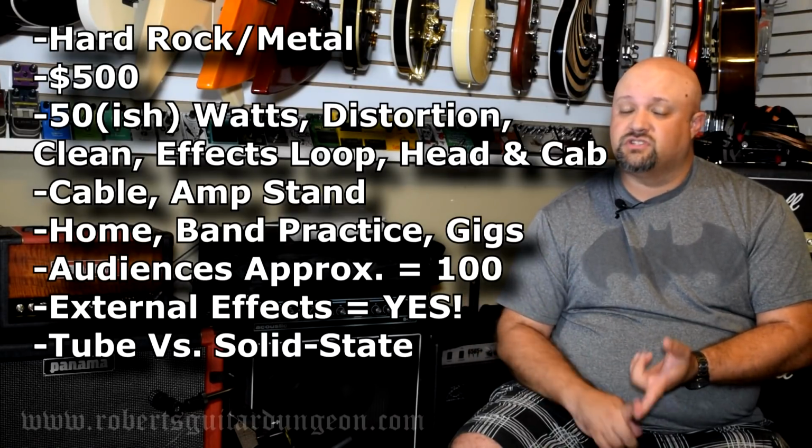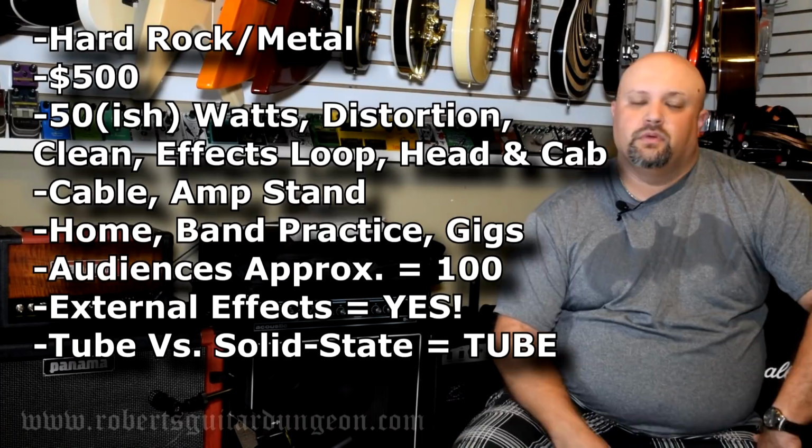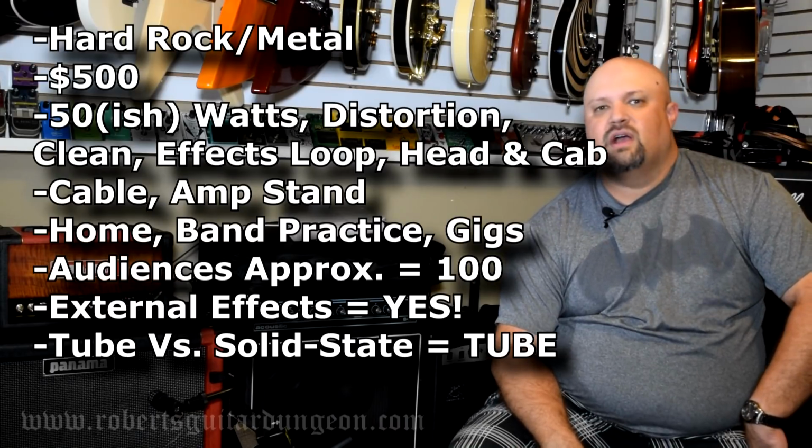For the purposes of this example, I am going to choose a tube amplifier. So, given that list of parameters that I have drawn up for myself, there are all kinds of options out there. And I'm aware that I have made fun of some of these brands that I'm getting ready to mention here in the past, but not these particular models.